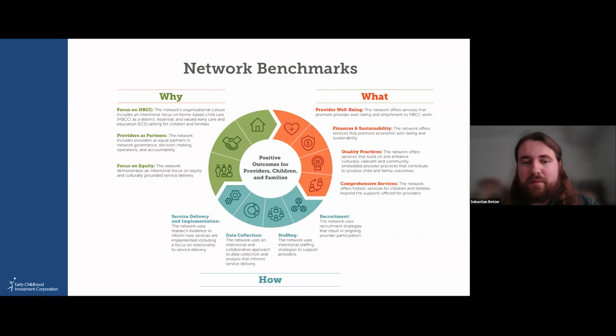Then there are also benchmarks listed under the how section, and those are really important to read up on. I saw that Heather posted in the chat an excellent link to these benchmarks, where you can read in more detail about what they all mean. These how benchmarks are really important because they talk about how the network should be governed. They cover staffing, recruitment, and also important things like how to use data to inform what services are provided to providers.